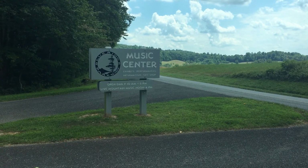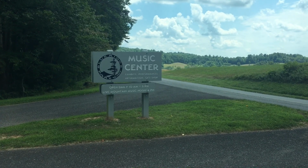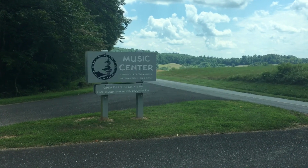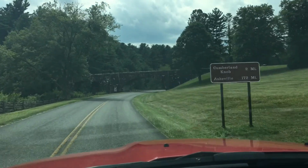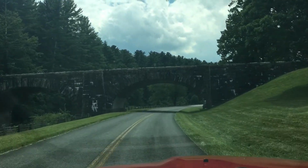So first stop, this place was great. The people were very helpful, and if you're here between noon and 5 o'clock every day, you might be able to hear it. Bluegrass music every day they play. So gates close at 5 o'clock, so there's also a couple trails here if you want to come by here and check it out. So like I said, here we are at the Blue Ridge Parkway Music Center in Virginia, and we're going to start working our way back down. Now that is a cool bridge, and you see stuff like that all over the parkway.